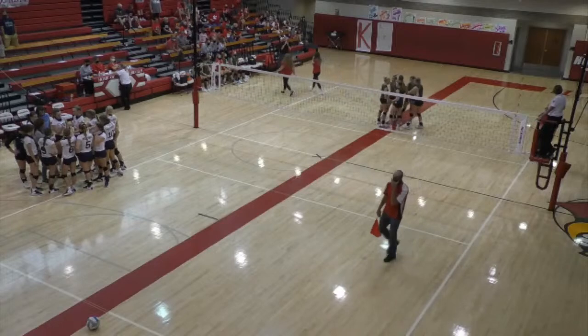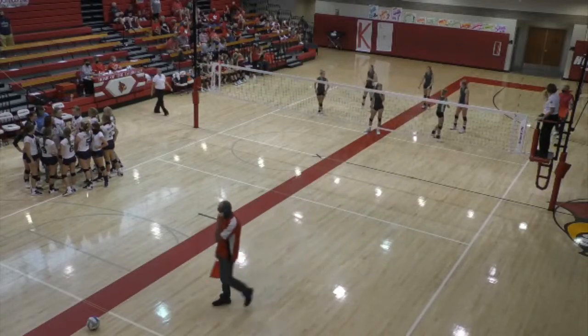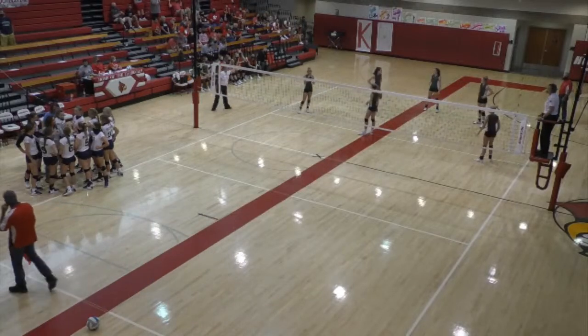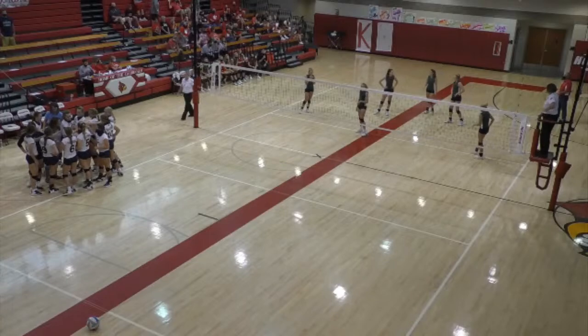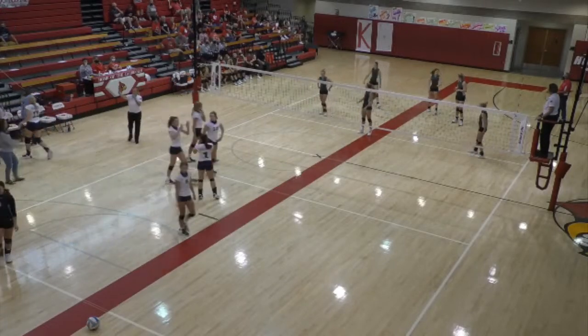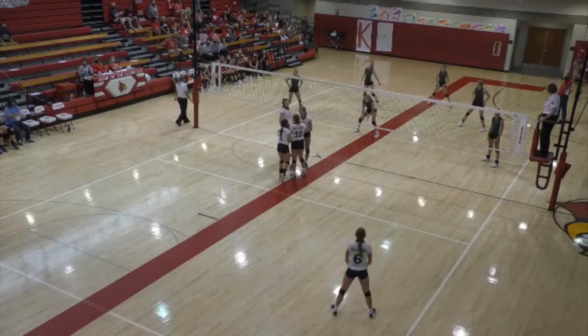Welcome back to Hoisington as the Panthers and the Smith Center Redmond doing battle here. We wouldn't expect anything else from these two teams. Phillipsburg won the first set 27-25. They lost the second set 25-23. And in set number 3, we're all tied up 20-20.